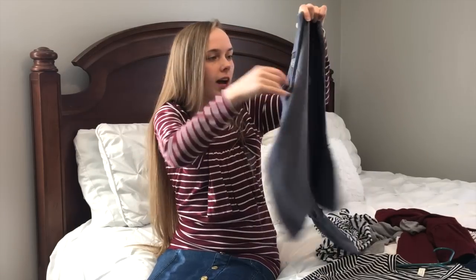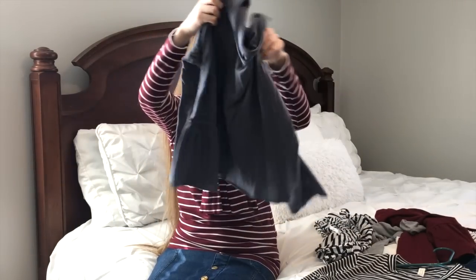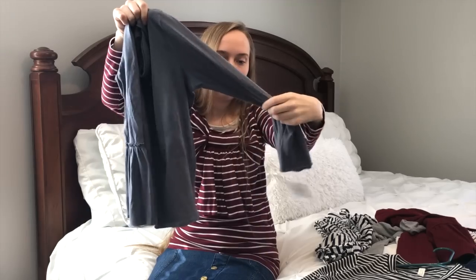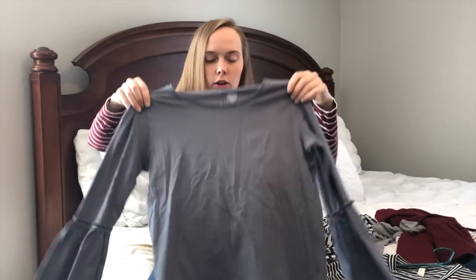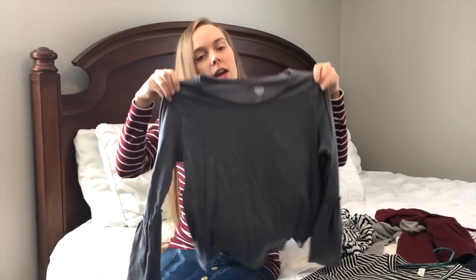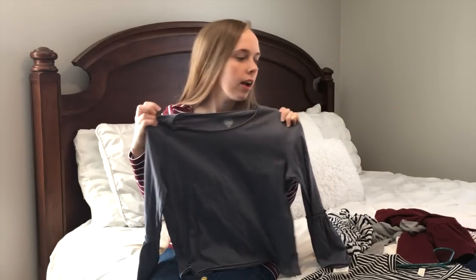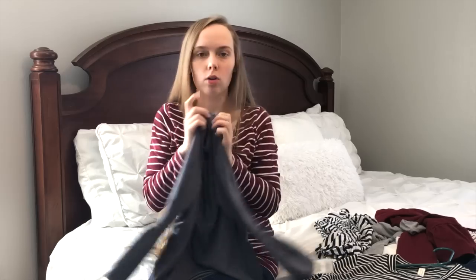Also from Kohl's I got this gray shirt, and it's just a solid bell sleeve shirt, and I think it was on clearance for like $9. And I got the gray because I ordered this skirt to go with it. I ordered a light pink skirt and I don't have it in here. Hold on, let me go get it.